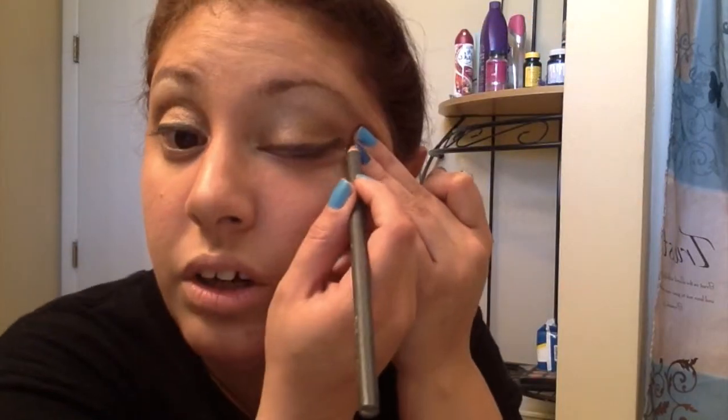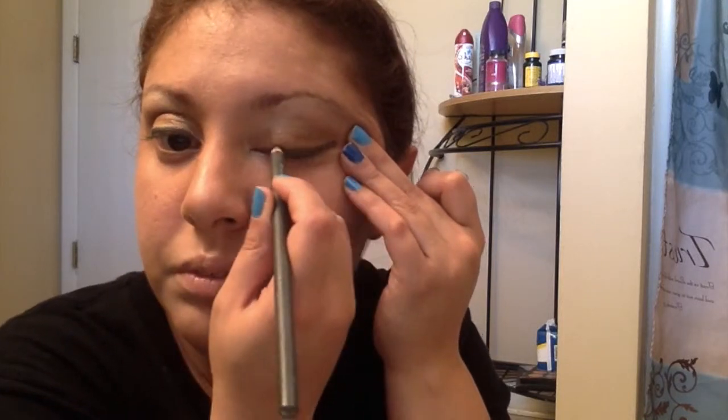And next we're going to start doing the blue that she has on the under eye, which is the whole reason why I am doing this video, because I saw it and was just like, what is that? So, where's the other brush? Okay. We're just going to make sure that this brush is cleaned up from the Sienna.